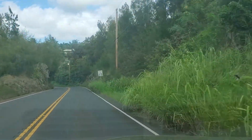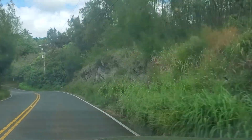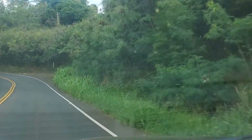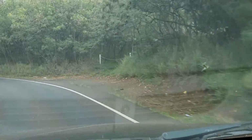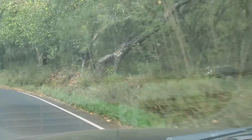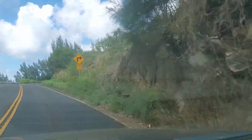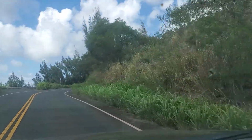Only 25 through here, 35, 25. It's a windy road. Go up and down some hills, but it's pretty green back through here. Again, this area gets rain probably every day, some type of rain, sprinkles.